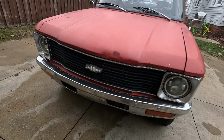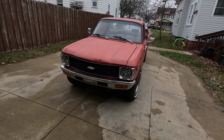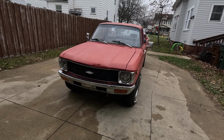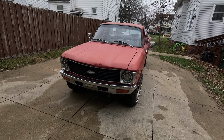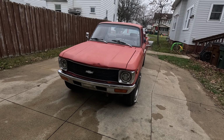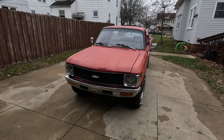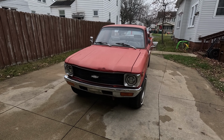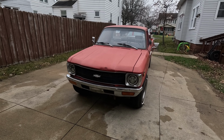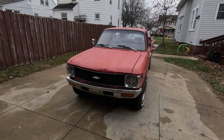Brief history of this pickup truck is that the gentleman, this really nice older fella, John, that I got this truck from, he actually bought this Luv, and it's originally from Montana. It does have some dings and dents, and a little bit of rust here and there, but nothing compared to some of the project stuff that I've worked on in the past. And I've always wanted a mini Japanese pickup.